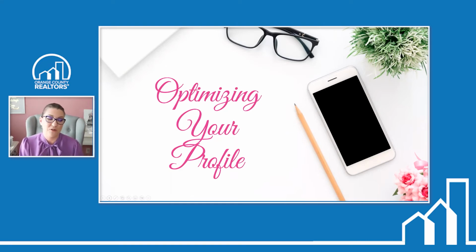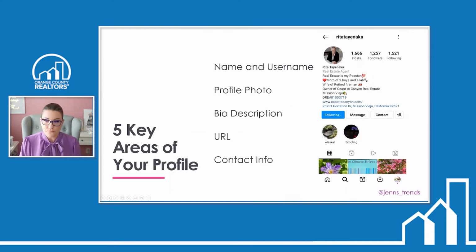There's so much potential. So let's talk about optimizing your profile. We're going to talk about the things you can do on your actual profile, not the content yet, but just your profile itself, so that you're setting it up to do all of the work for you. There are 5 key areas that you want to look at on your profile.